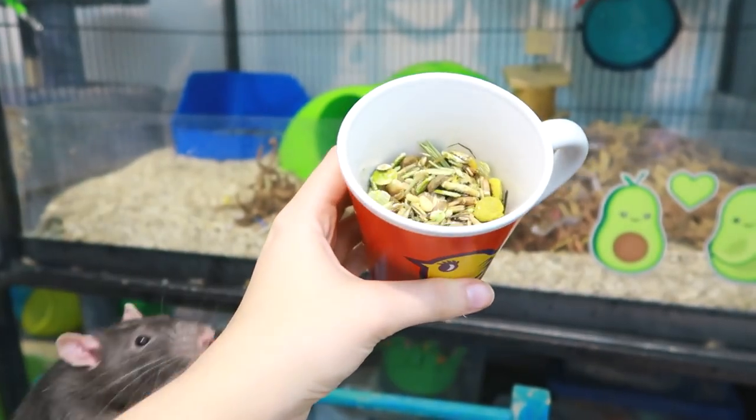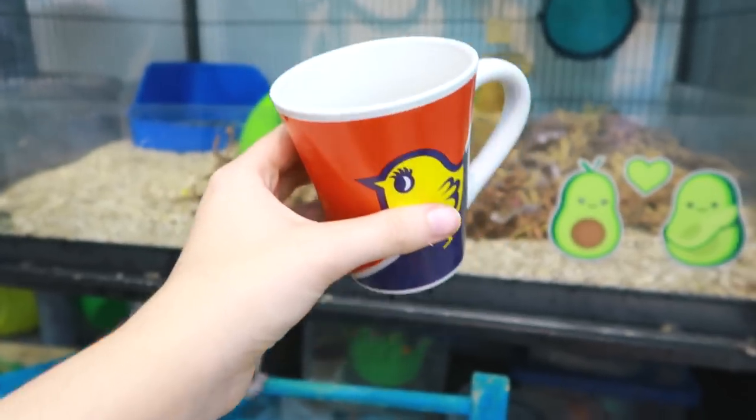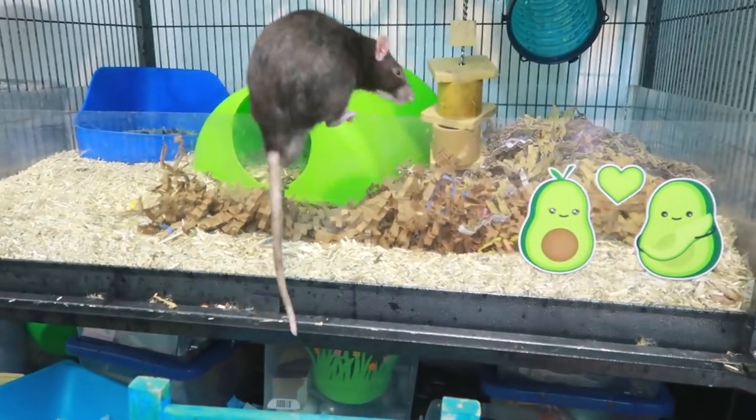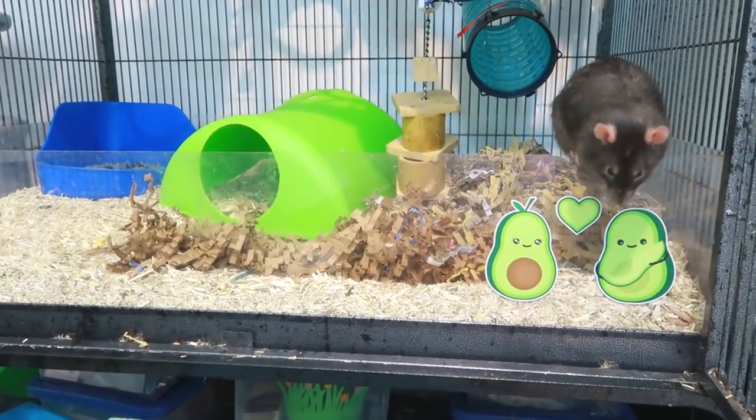So I've just got their daily amount of food in this mug. It's about 3/4 full, weighed out for 4 male rats, and all I do is literally just chuck this in, kind of evenly distribute it amongst the bedding, and leave them to it.